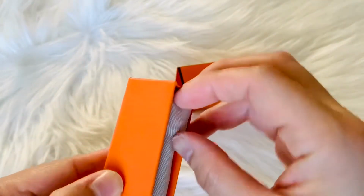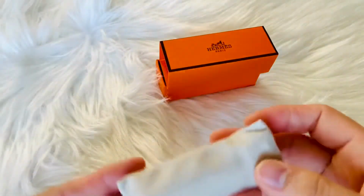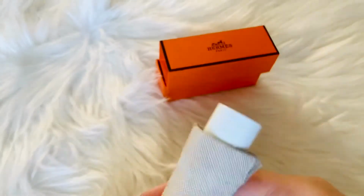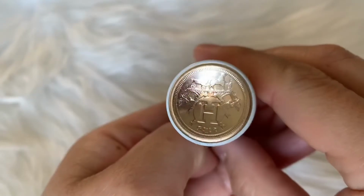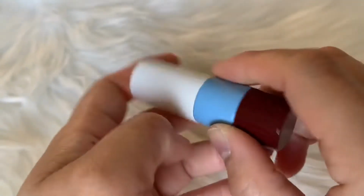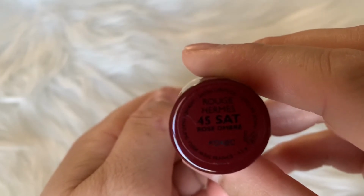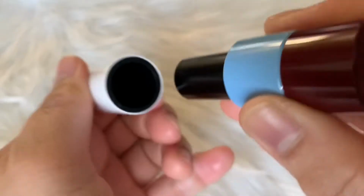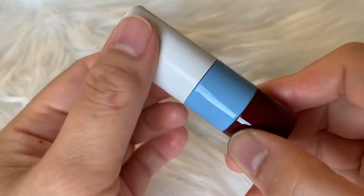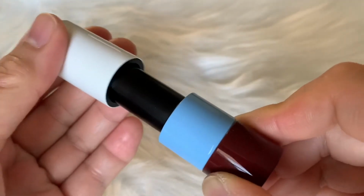I've always wanted to try this lipstick. I only have the Chanel and YSL lipsticks. I'm so glad to add this in my makeup collection. It has the Hermes logo here and the color number 45 Rose Ombré satin lipstick. It is made in Italy. This is so cool. When you try to close the lipstick, it just snaps shut. Looks like there's a magnet inside here.